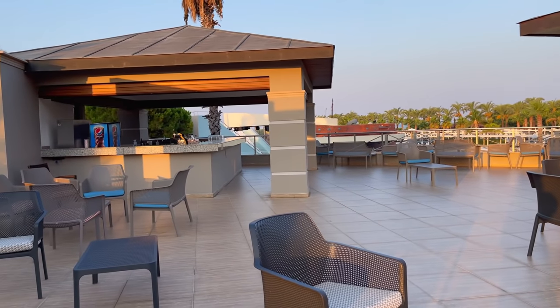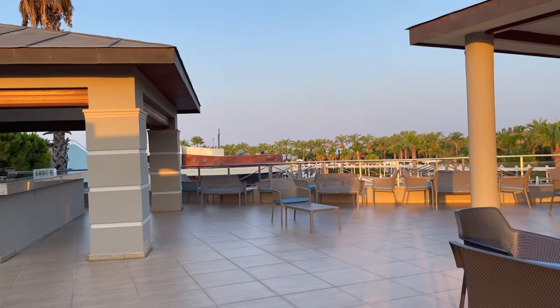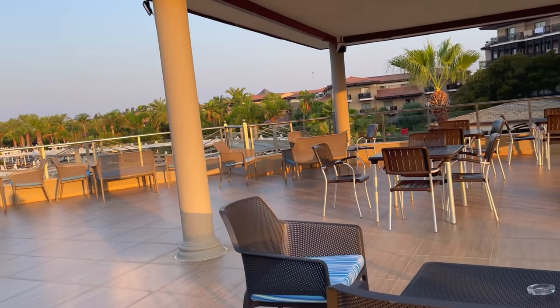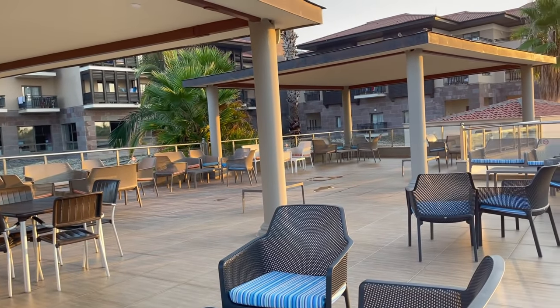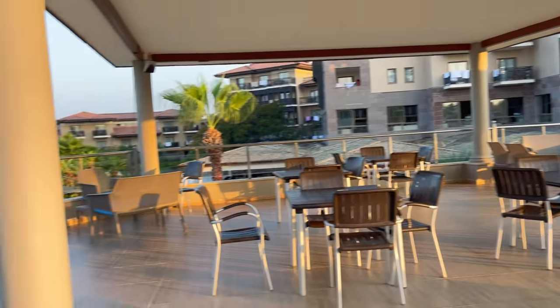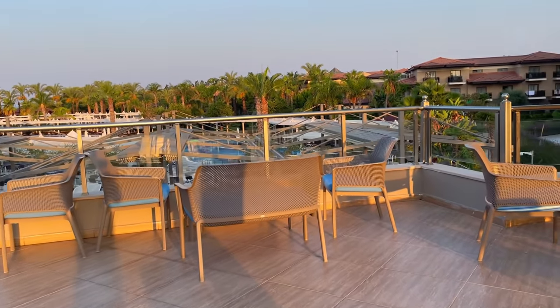Alright, this is the rooftop bar. There's also a bar here where you can order anything. It's nice here during early morning and in the evening. It's really nice here. Their chairs are nice. They're lounge chairs, so it's good.